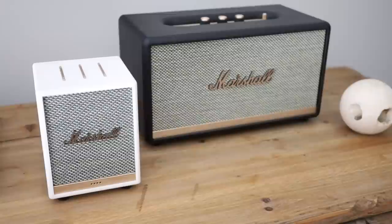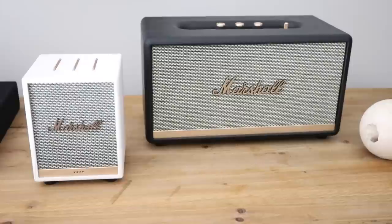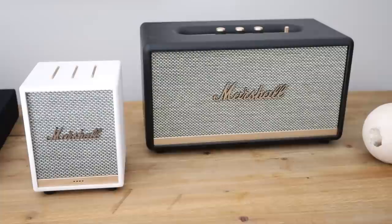All right, last time you guys really wanted to see my speakers side by side. So here they are, just so you guys can see a little size comparison. Both of these are available on the deal today, which is absolutely amazing. I am just kicking myself because I did pay full price for both of these and they are on such a great deal today.